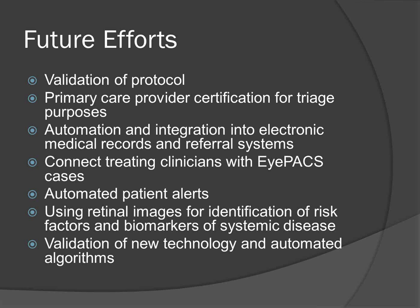The other thing that really excites us for primary care providers looking at the images is that we may be able to identify risk factors and biomarkers for other systemic diseases, cardiovascular disease, nephropathy, and other conditions that don't need an eye referral, but could be effective and important for the systemic care of the patient. And lastly, there are some new automated computer programs that may be able to help out with the triage or suggest things that we can start instituting into the program.